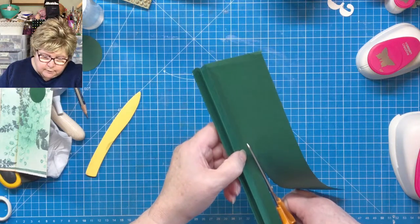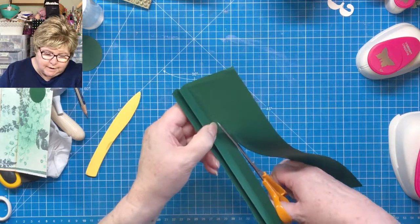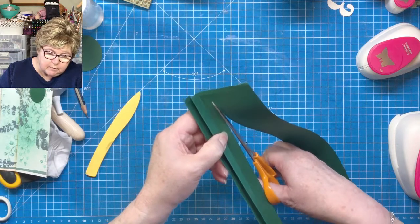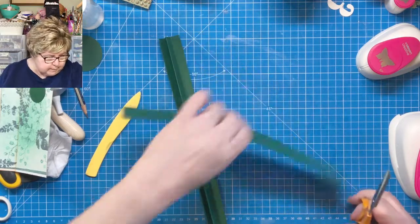And I sound quite authoritative on this, and I can assure you I'm not. So I'm kind of hoping that it works. I think it will. Right.